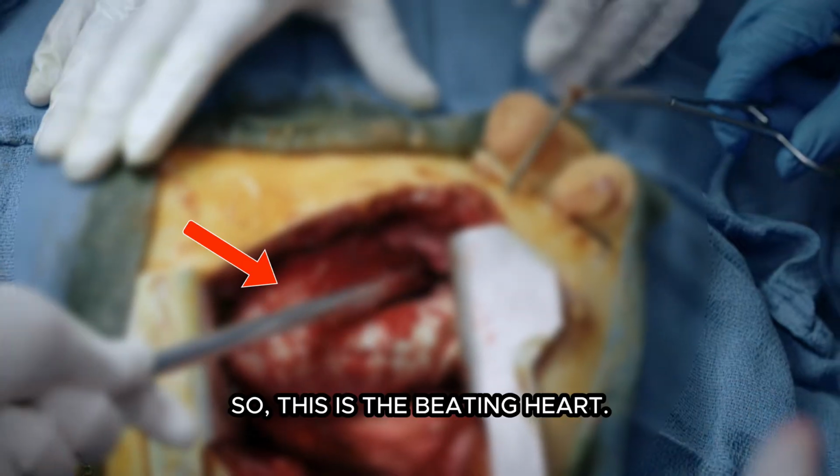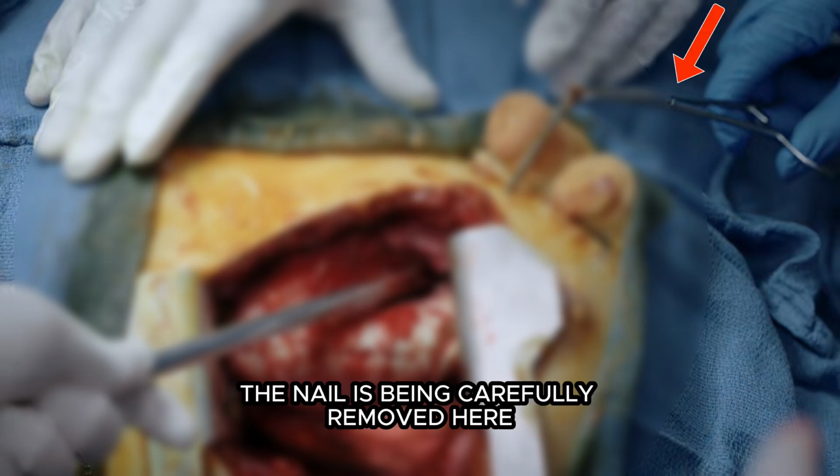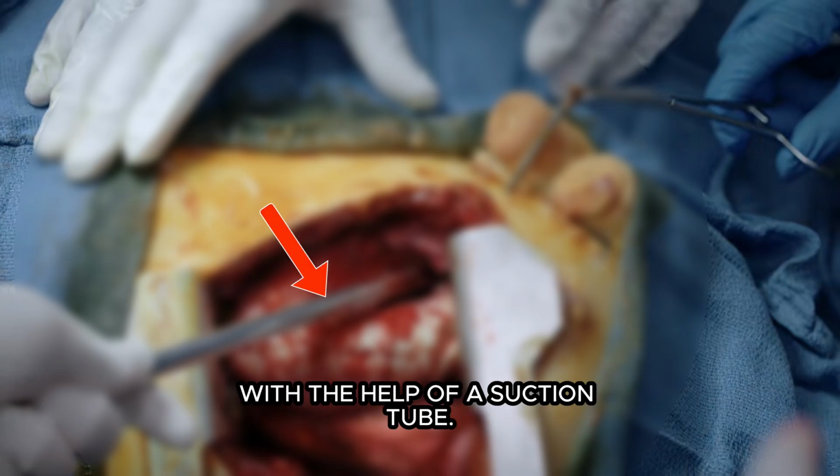So this is the beating heart. This is the point where the nail punctured the heart. The nail is being carefully removed here after the puncture site has been exposed. The accumulated blood in the pericardium has been suctioned here with the help of a suction tube.